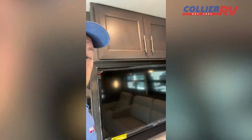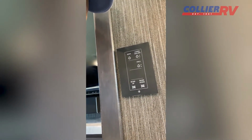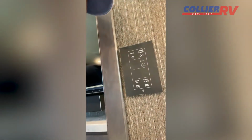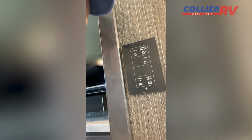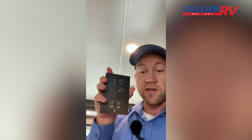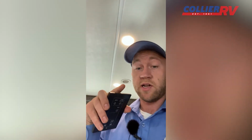Let me show you one other thing with that system. If we walk over here, at various points in the motorhome, there are basically remotes. They'll all have various functions, mostly lights, but you'll have your bunk bed up and down, your ceiling fans, things like that. They Bluetooth connect to the main control panel. They're removable, so you can be anywhere. So if you're running your awning out, you can be inside the coach or outside the coach. It'll all connect to that main screen.